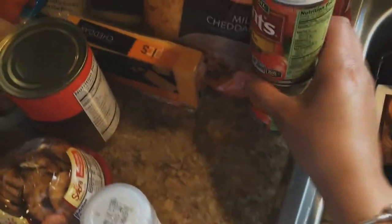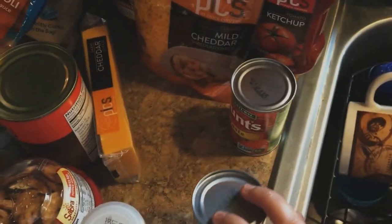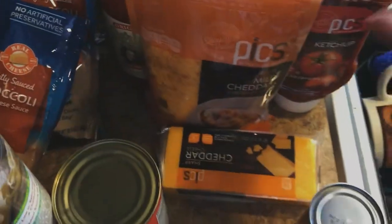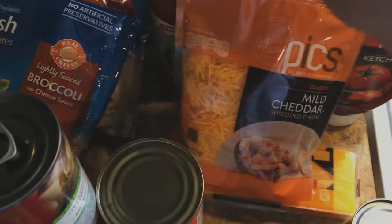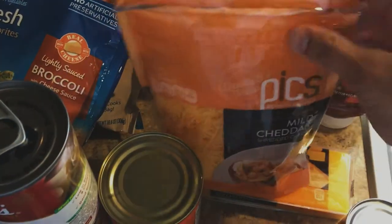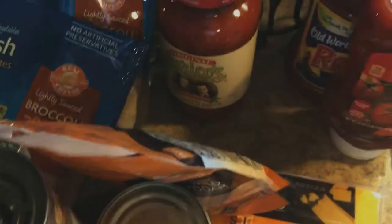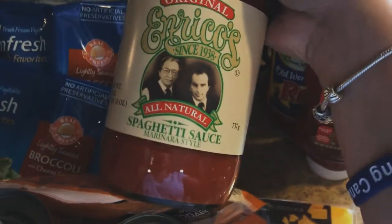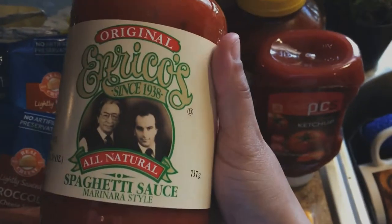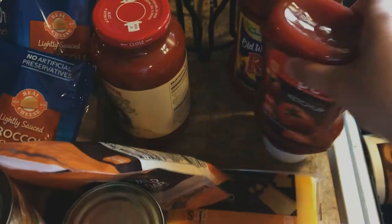Then some garlic powder. Oh Lord. Two things of Hunt's tomato paste. Some cheddar. Some more cheddar. This I like to put in my spaghetti when I make my Spanish spaghetti. It tastes delicious. And then we wanted to try this brand of spaghetti sauce. It was on sale and it looked really good. So hopefully that tastes good. And then some ketchup, some ragu.